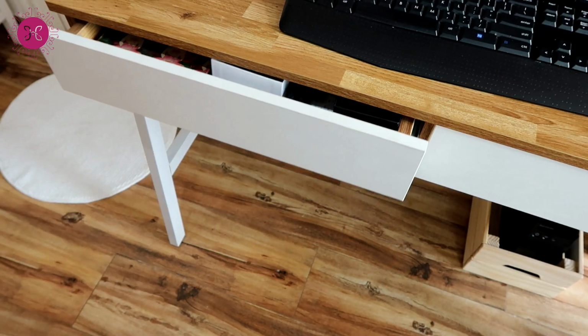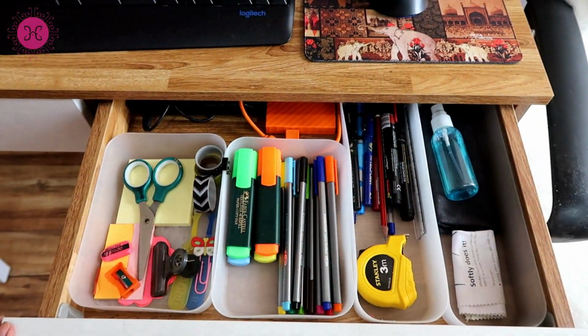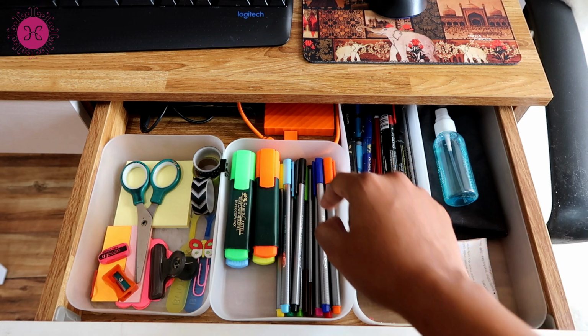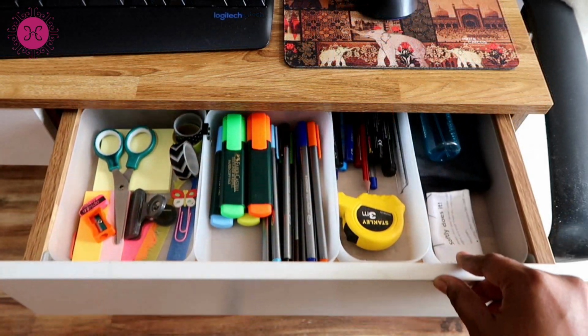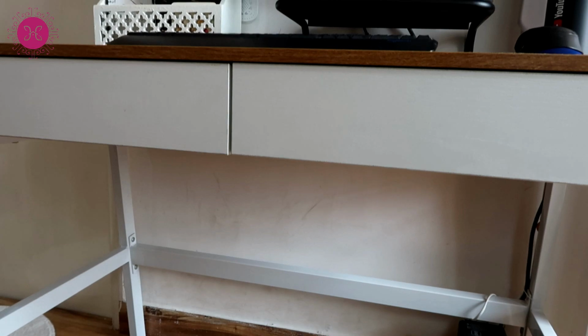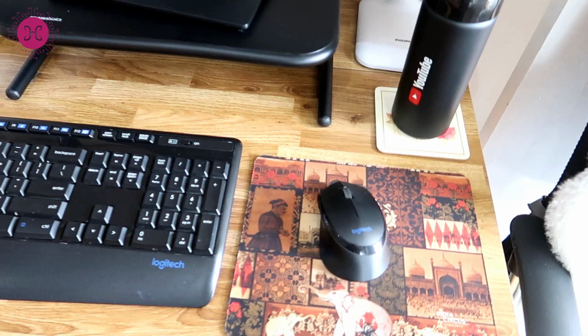In this next drawer, I have kept pens, pencils, color pens, markers, only those items which I use regularly. I don't keep anything here which is used by all family members, as I don't want this space to be accessed or used by someone else than me. I will share our utility drawer organization in upcoming videos.